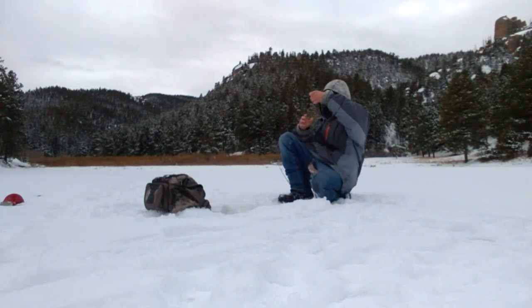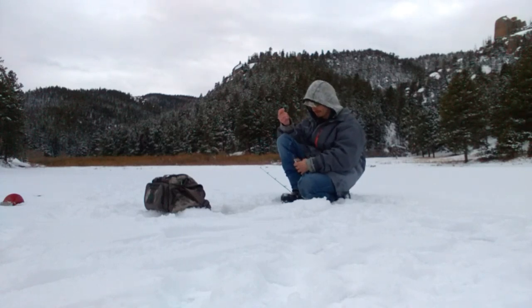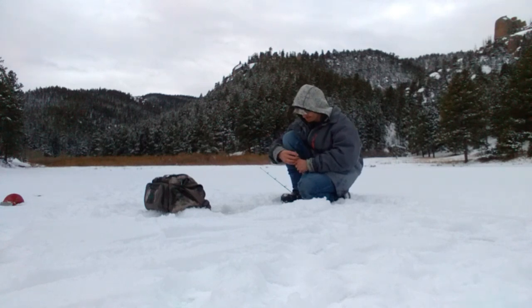Okay, I done found the hot hole right here, guys. This is the smallest one probably of the day, but hang on, buddy. My hands are wet from the last fish. Got my gulp. Hang on, dude. Not gonna get a photo or anything of you. This thing got some teeth. You got some teeth to be a little guy.